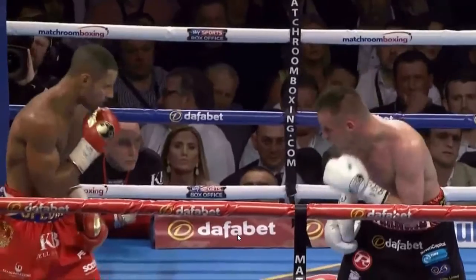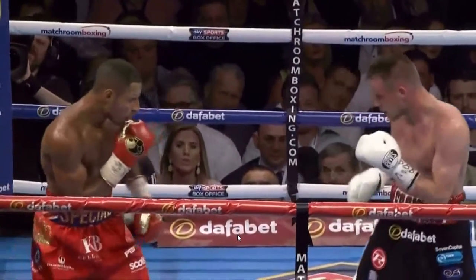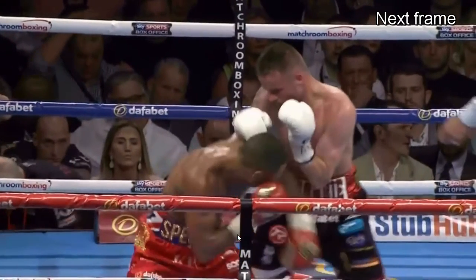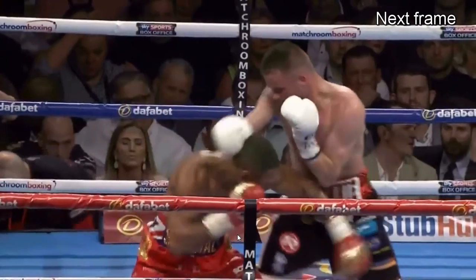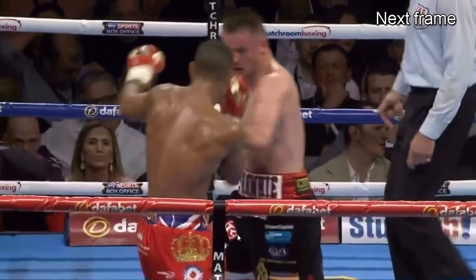No big deal. There you go. Showing him a different guard, right? Giving him a different look. Not the greatest head movement, but I think he eats a left hand right here too. I really don't think he should be doing this, reaching for this body shot. Gets his head controlled, and I think he eats a left right there.